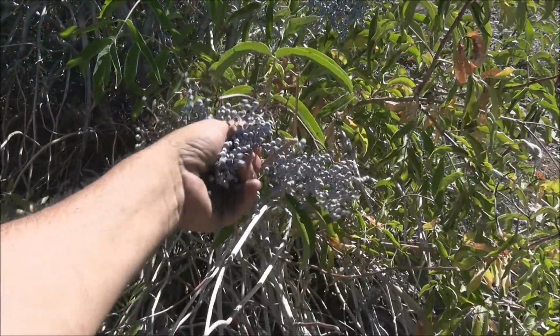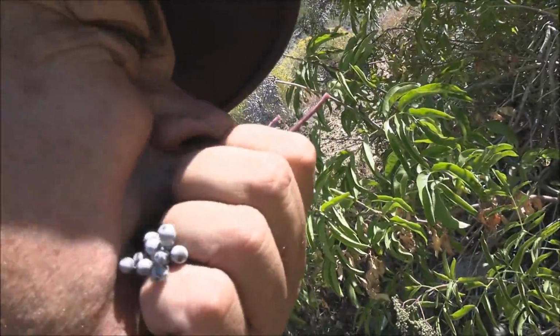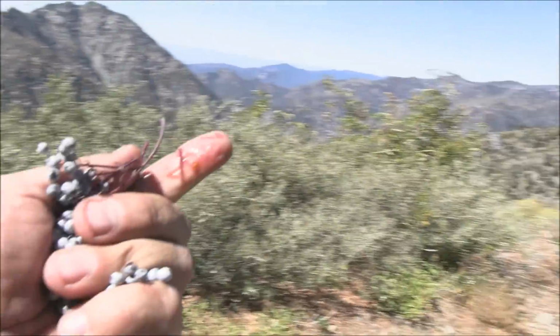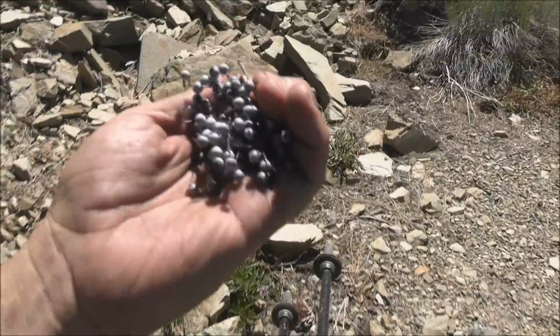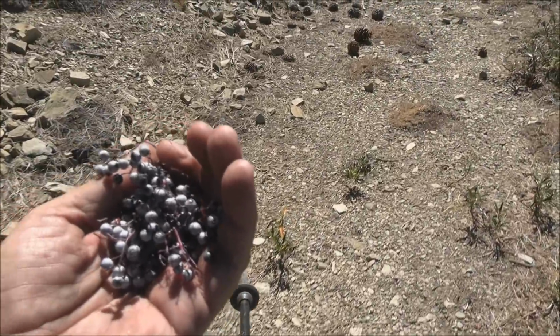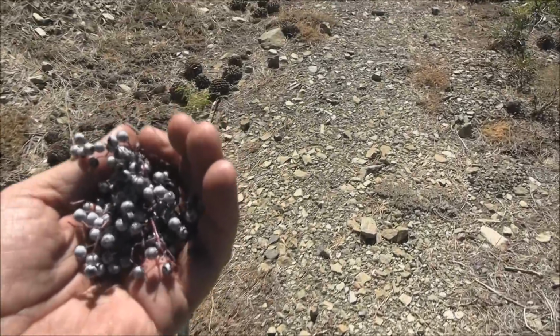Elderberries. They're all over. I have a recipe for wine with this and for punch. It's pretty close to a grape.